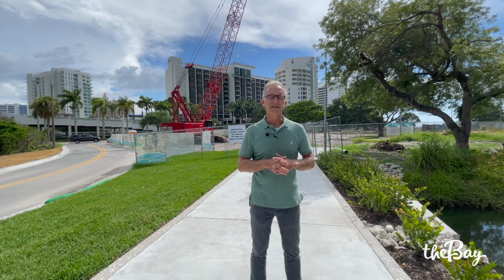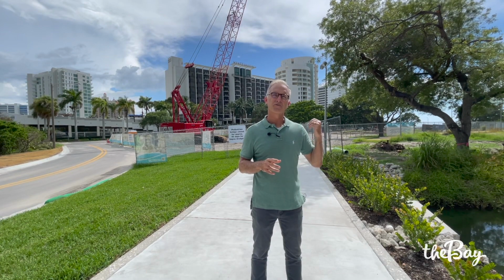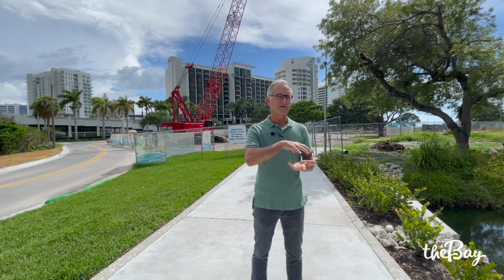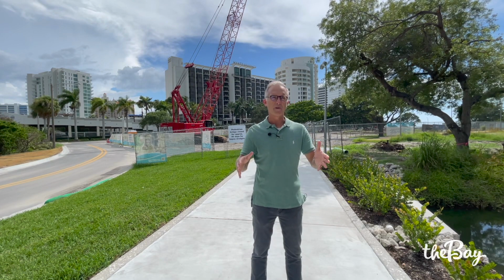A couple of exciting things are going on in the coming weeks at the Bay Park. Over my left shoulder is a very large red crane that has been put into place, and on Monday it is going to lift the new, much larger, ADA accessible canoe kayak launch into place in the mangrove bayou.